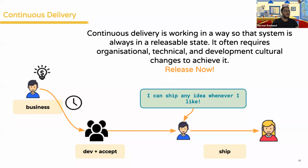The idea is our business can come to us at any given point in time and say they want this idea to be implemented. As an engineering team, we should be able to develop, accept and go through this whole build, test, and deploy lifecycle as quickly as possible, maybe in an incremental way. And we should be able to ship our software whenever our business is ready, right? So our main branch should be able to release at any time.